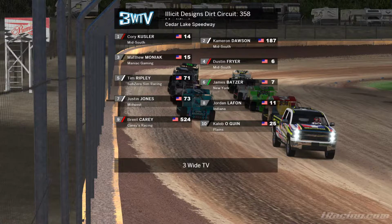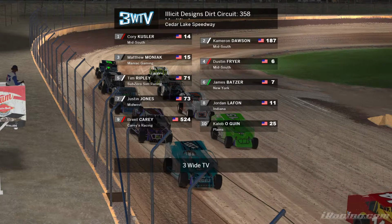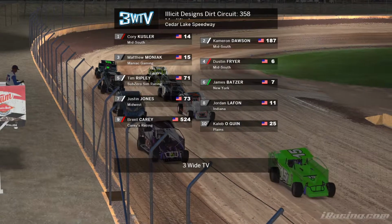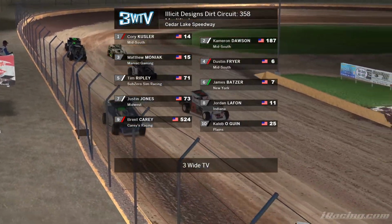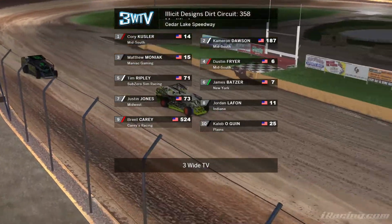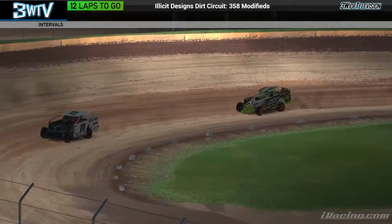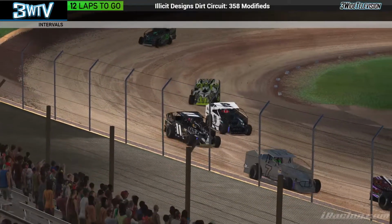We saw some great pace out of the number 71 machine last week. There he is right there in the center of your screen. Justin Jones and Jordan LaFawn on row number 4. So last week's race winner is going to have a little bit of work to do here in heat number 1. And rounding out your field here is Brent Carey and Caleb Ogwin. There's that 524 machine right there on your screen. Keep an eye out for him here tonight. Definitely going to be an interesting one.